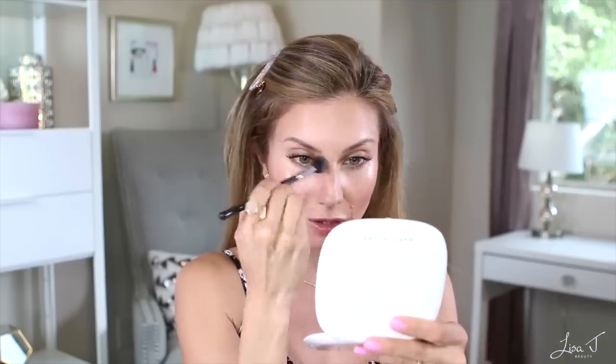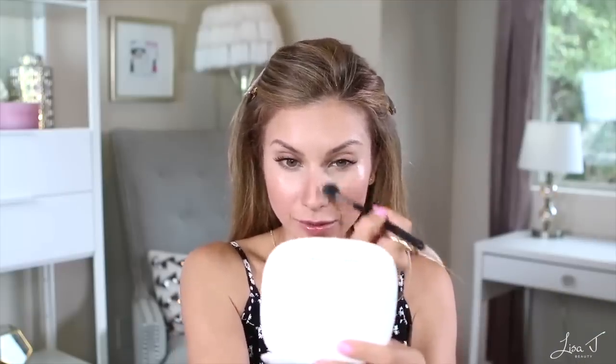Now I am going to take a brush and create a little bit of a contour on my nose. Very soft. I'm going to take the same product, the Charlotte Tilbury Film Star Bronze and Glow, and I'm just going to dust this on the side of my nose with a little highlight brush, something a little smaller.